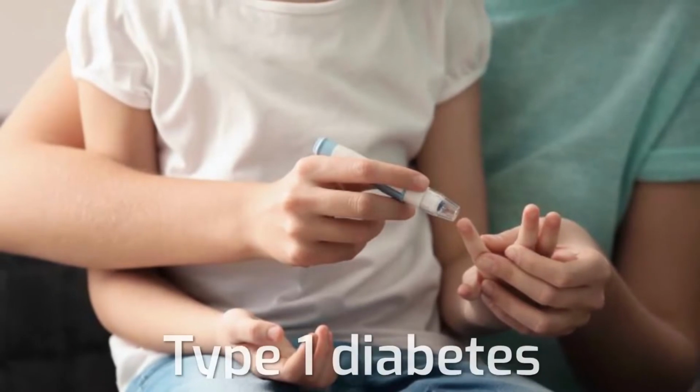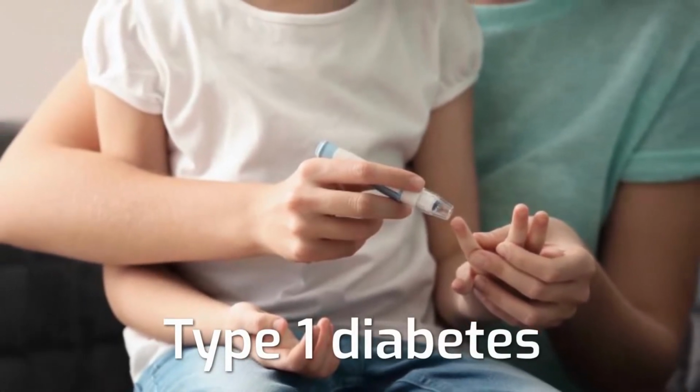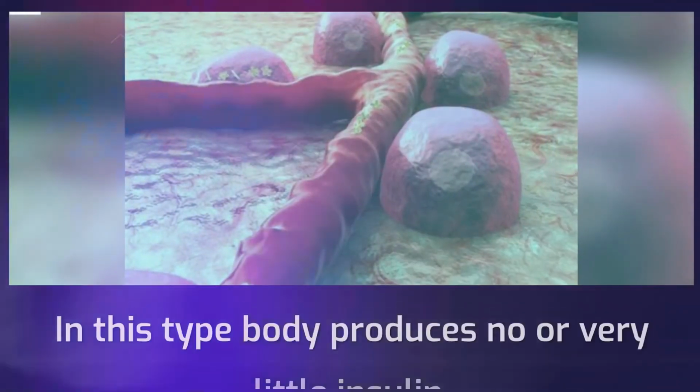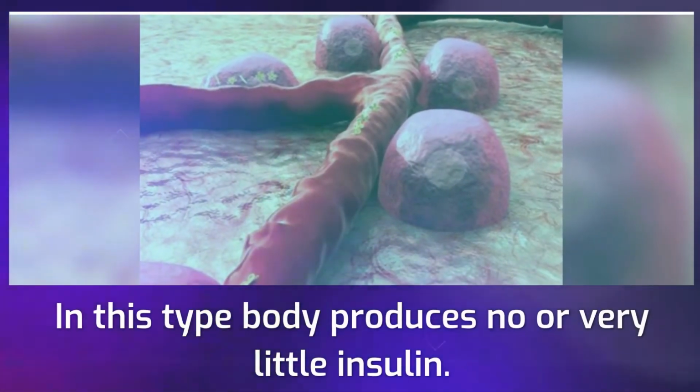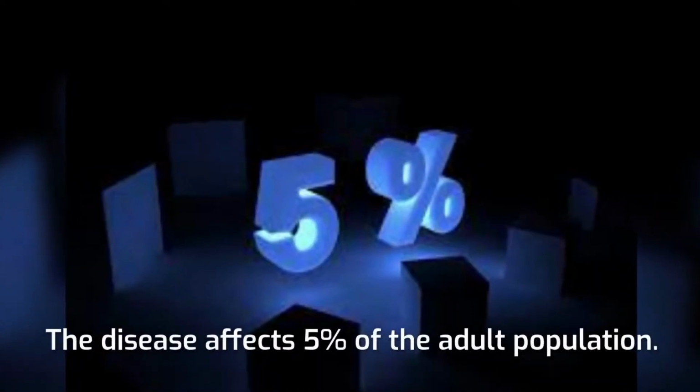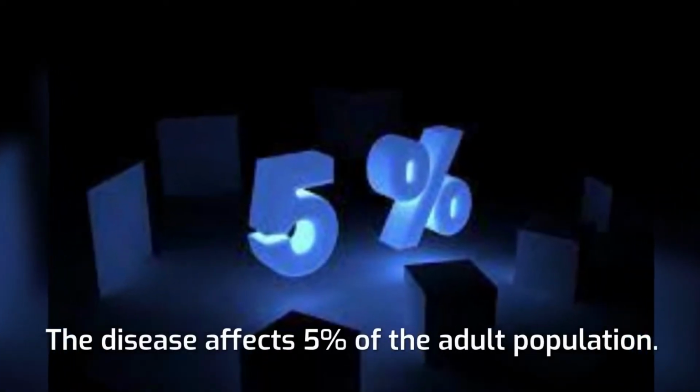Generally speaking, there are two types of diabetes: Type 1 and Type 2. In Type 1, the body produces no or very little insulin. The disease affects 5% of the adult population.